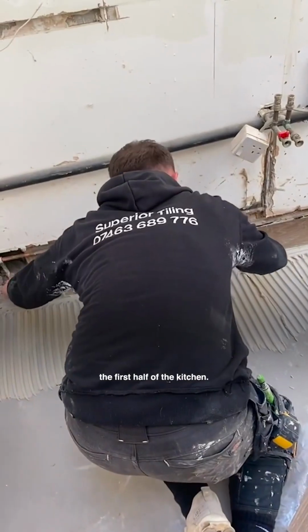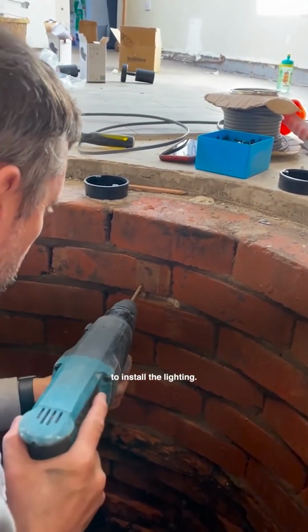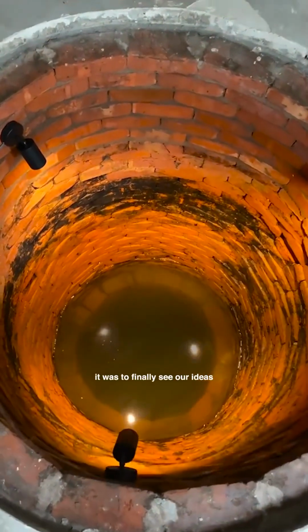And then it was time to tile the first half of the kitchen. We put Dad back in his favourite place because it was time to install the lighting. And there you go. I can't even tell you how amazing it was to finally see our ideas starting to take shape.